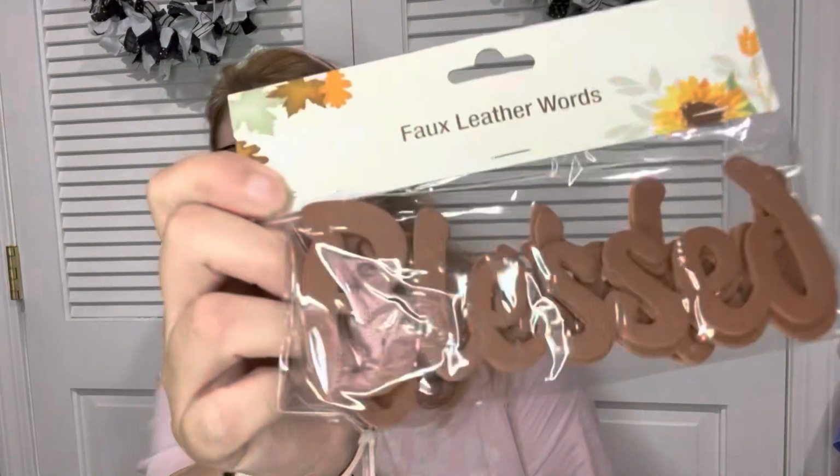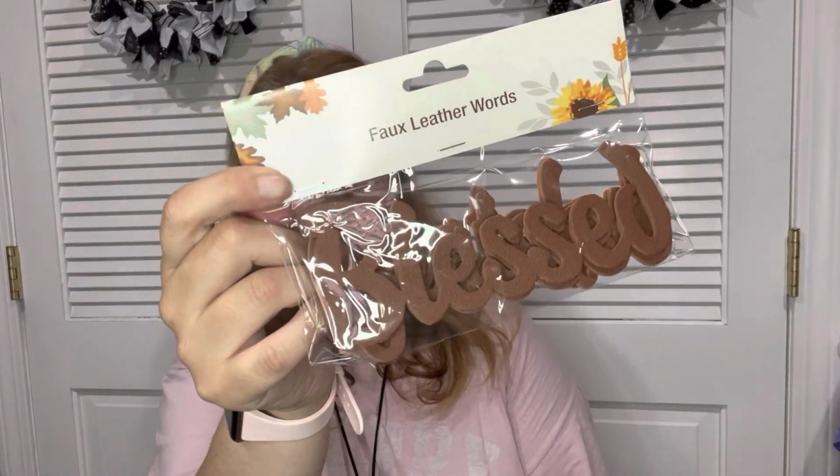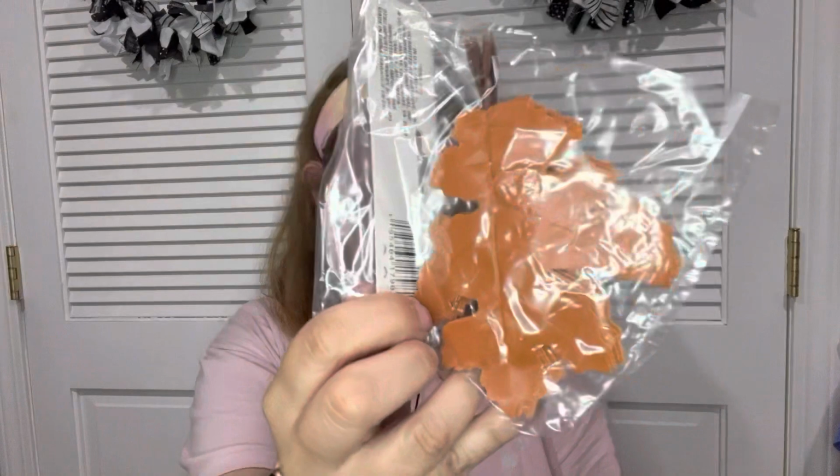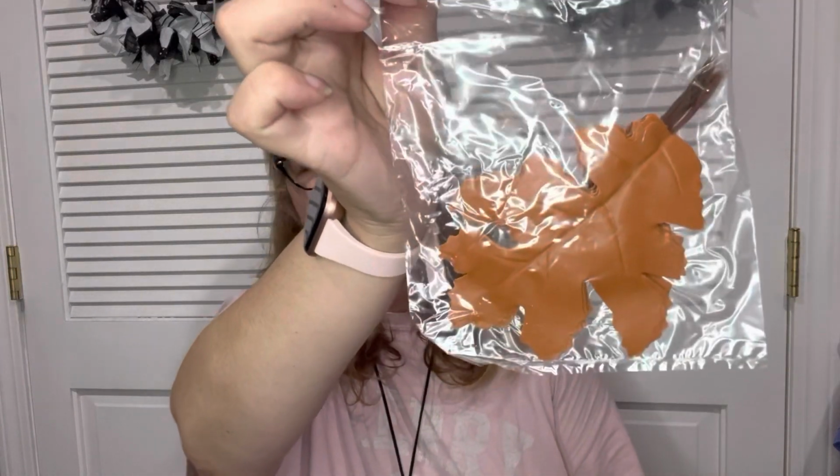Then I found some cool things. I found the faux leather words, which I thought was really cool. And I found the faux leather leaves. And I know I have another one in here somewhere, but these are one of the ones that I found. And I love these. They're so cool.